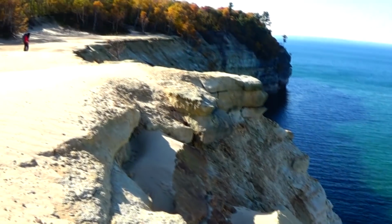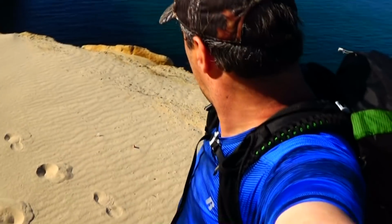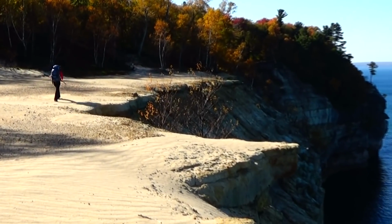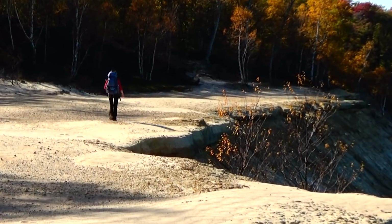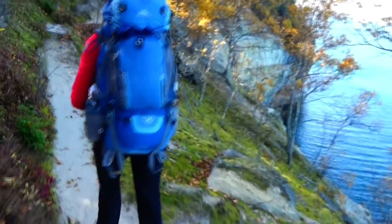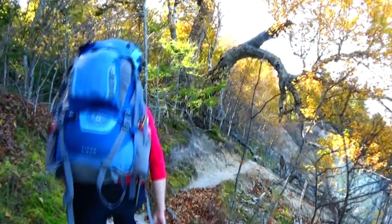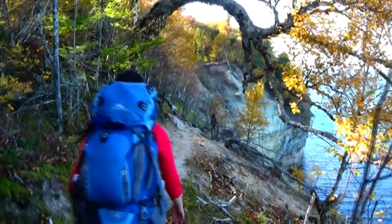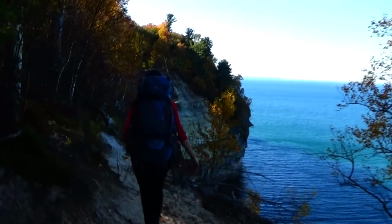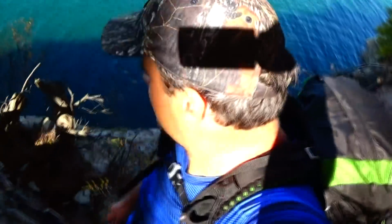This is really neat. This is all sandstone, and this is all sand right here. I would assume this is all caused from erosion from the sandstone cliffs. Well, look how close we'll be walking to a ledge here. This is where you get the best views though. Of course, you always want to think safety first. Yeah, it's not the safest spot to walk.